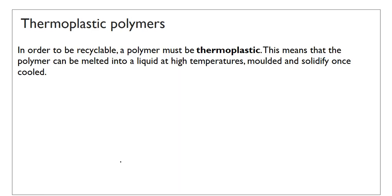Easy. But in order for plastic to be recycled, because you have to melt the material so that you can make the plastic pellets again, in order for that to work, the polymer must be what is called thermoplastic.